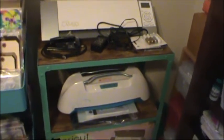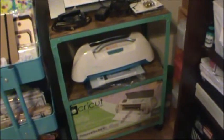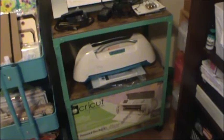Got all my stuff out there, and I've got a little bit of new organizing that needs to be done because I moved some stuff out of the way, but we'll get to that this week. I'm going to go move over to my table and I'll be right back.